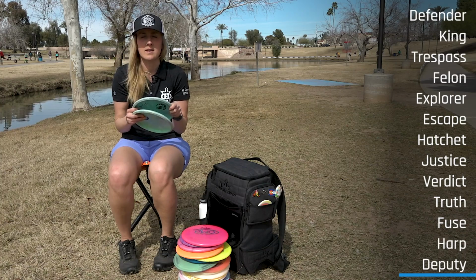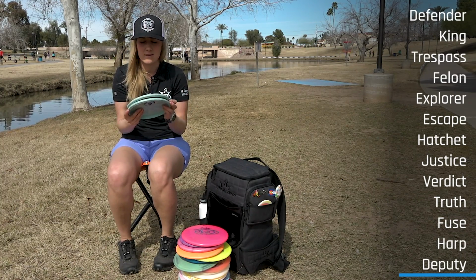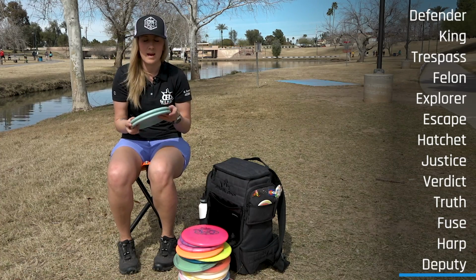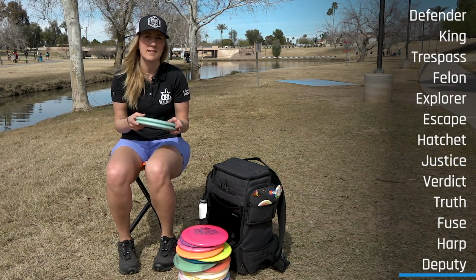It just feels really good, nice and stiff. It comes out of my hand really, really cleanly. And yeah, I love the Deputy. I will never putt with anything else. I can confidently say that.